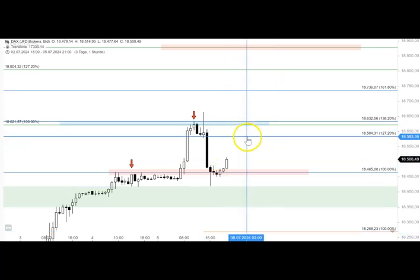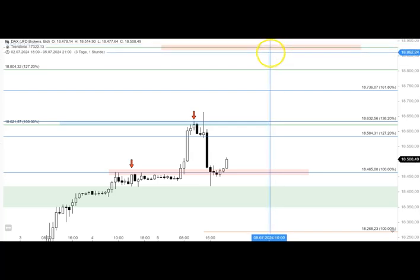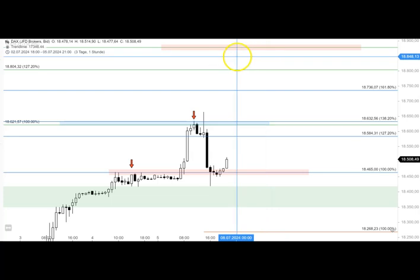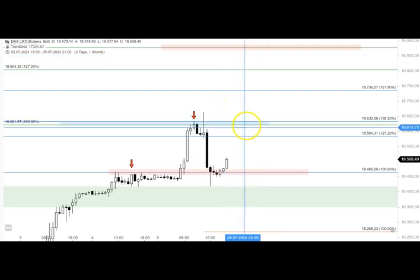To the upside for the bulls, once we clear that blue zone on the hour, this one here is our next magnet. It's actually much higher, around 18,880. This should be taken into account if we break through that resistance zone.